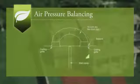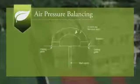But as you know, it's often what you don't see that can make the difference in quality and efficiency. You see that register that sort of looks like a supply register? It's not. It's a register that allows air to jump over this wall and into the great room on the other side. It's called pressure balancing. Essentially, we've fooled the house into thinking it's one big room so that air can circulate more freely. You'll see advanced construction techniques like this throughout the home that help to create a more energy efficient home.